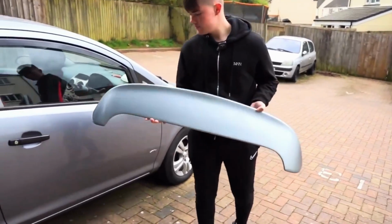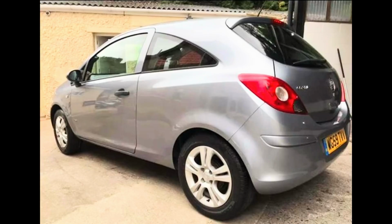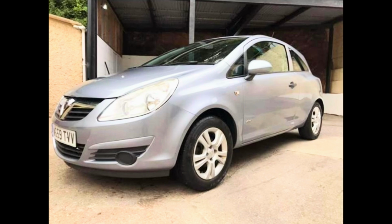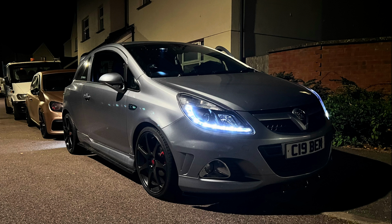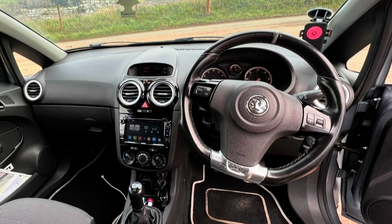So for the last 3.5 years, I've modified this 1.2 Vauxhall Corsa D 2009 Active to become a VXR replica. A lot of people loved this idea, but of course, a lot of people hated it. But to me, I love doing it, but it wasn't meant to be the Corsa that was going to be the car that got modded. It was all a mistake.